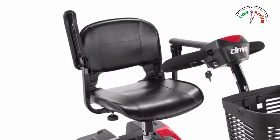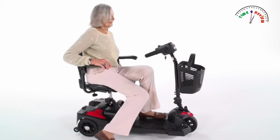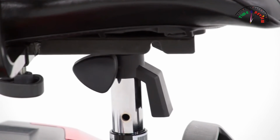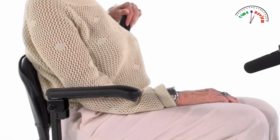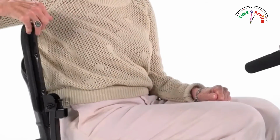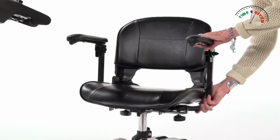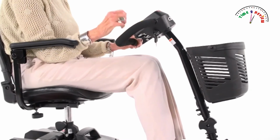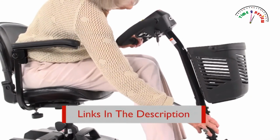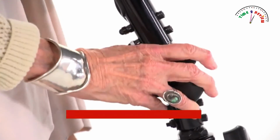The upholstered stadium-style seat can swivel 180 degrees and also has three height selections to suit users of nearly any height. The padded armrests flip up for convenient boarding and exiting of the scooter, and the armrest width can be adjusted to best fit the user. Plus, the tiller's angle is adjustable to position the controls in the most comfortable driving position.